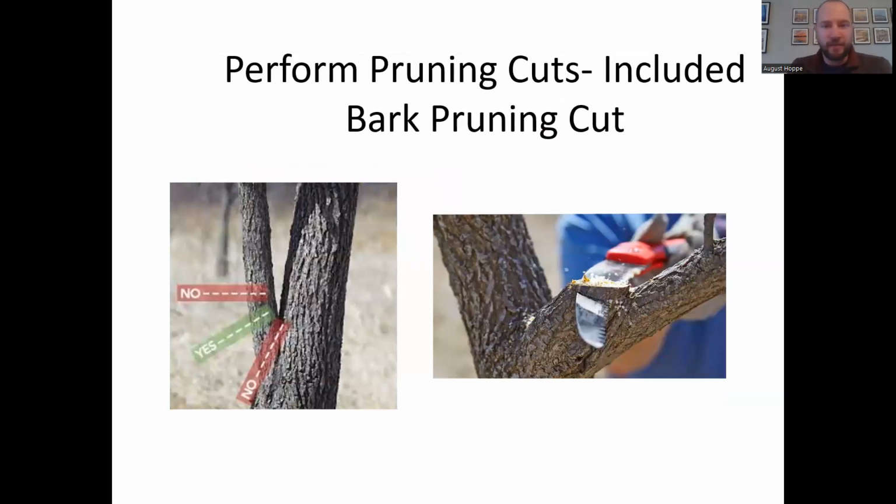Another type of cut is when we have this included bark situation, where you have a very narrow angle of attachment. That's another area of weakness in a tree when you have these two stems growing together. This is very similar to that codominant stem situation I was talking about, where there's pressure between the two branches growing together. That's happening with a cut like this too.